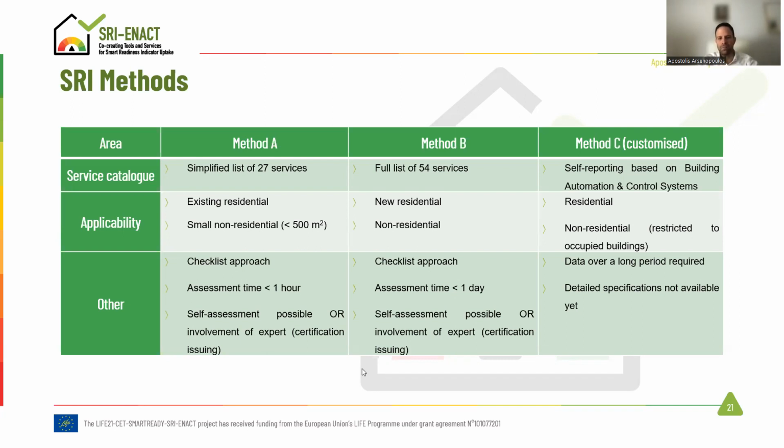And last but not least, regarding the differences between the methods, you can see that for method A, and this has heavily to do with the number of included services, we have an assessment time that has been estimated from real life assessment so far. The assessment time is approximately 1 hour, maybe 2 in some cases, while when method B is in the spotlight, we have an assessment time that may reach 1 day in extremely difficult situations.